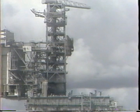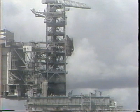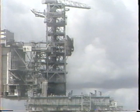We had a routine ascent this morning, and the spacecraft appears to be in good health at this time. Atlantis crossing the coast of Africa just south of the equator. Launch having occurred this morning at approximately 30 seconds after 10:15, and we're now 30 minutes into the flight. This is Mission Control, Houston.